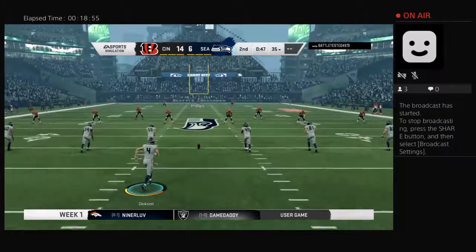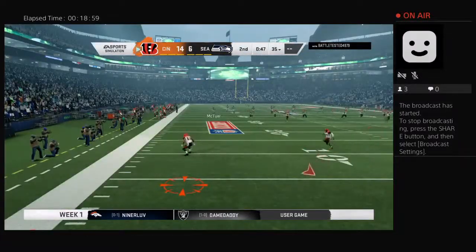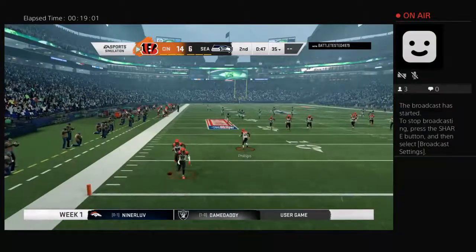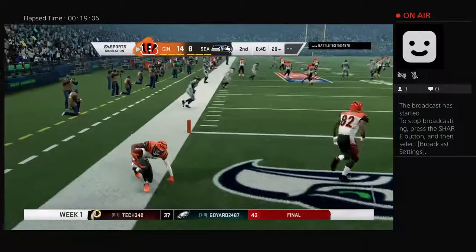So the lead trimmed down to 8 as here comes the kickoff, and it's away. This is fielded at the goal line. Oh, and this is going to wind up a safety.